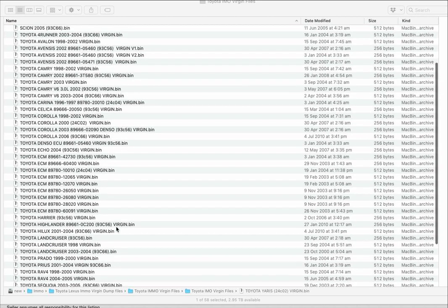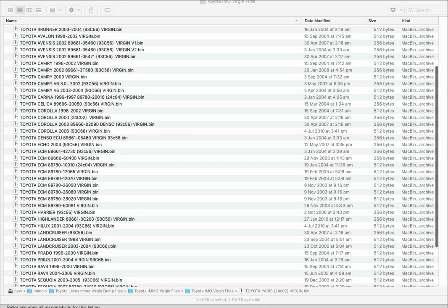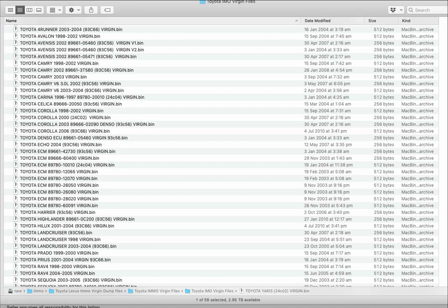Because these are all the ones that you just can't go through OBD. You've actually got to remove the box and do that. I'd also like to know if I can actually put the files, the location files.